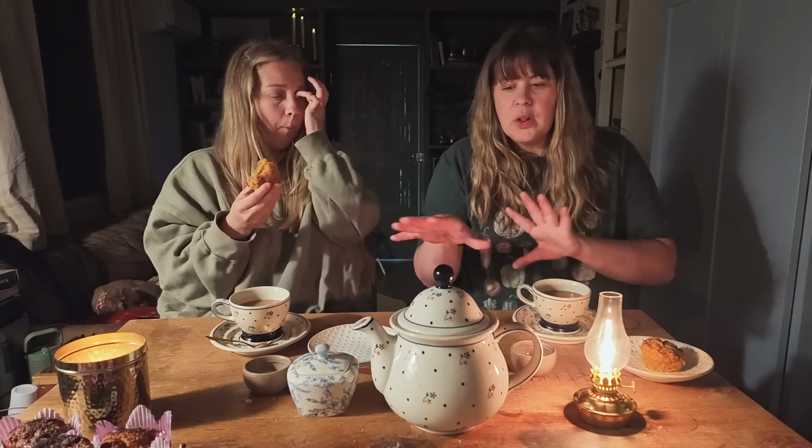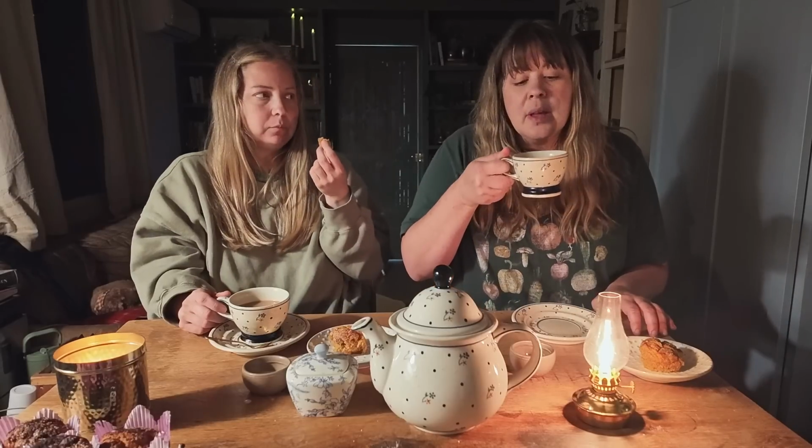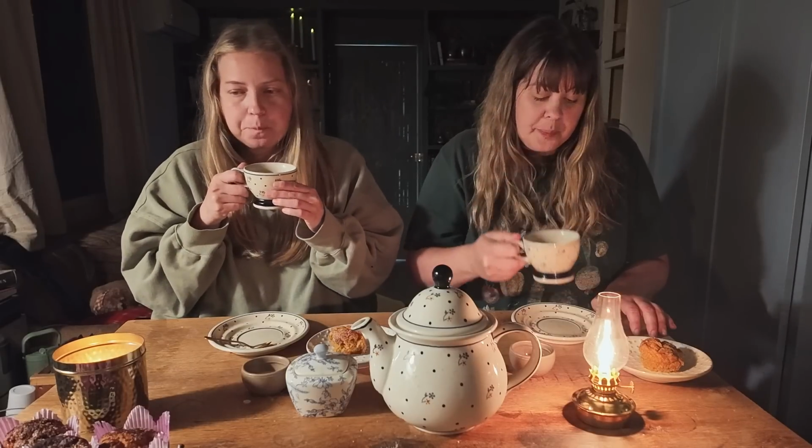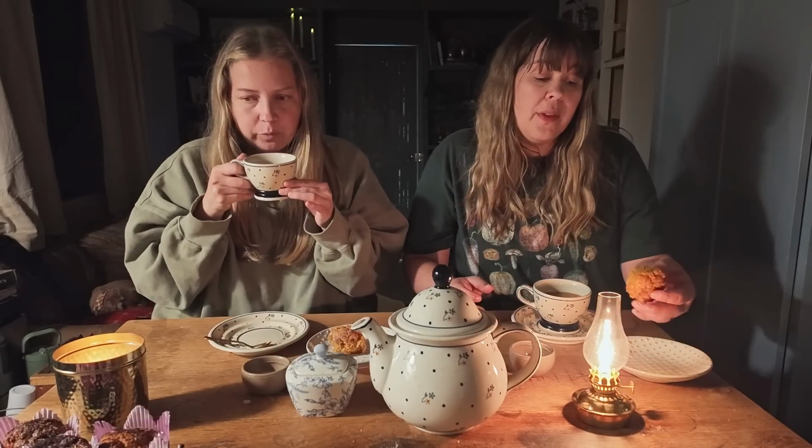I think it's nice to just set up these fancy little cute things, just romanticize your life. Sometimes I'll even just take a fancy teacup and sit on the couch while we're watching TV, but it just feels a little fancy and elevated, and it's fun. So you should do it too. And it gives me an excuse to look at antique stores and find cute tea stuff, even though we don't have room for them. We really don't. Also, these muffins are really good.